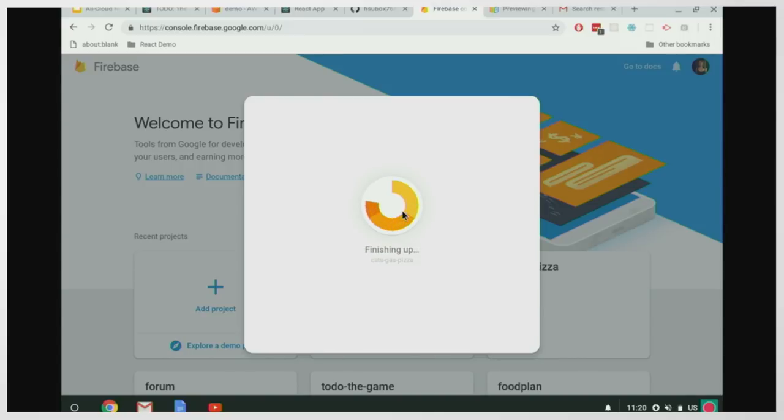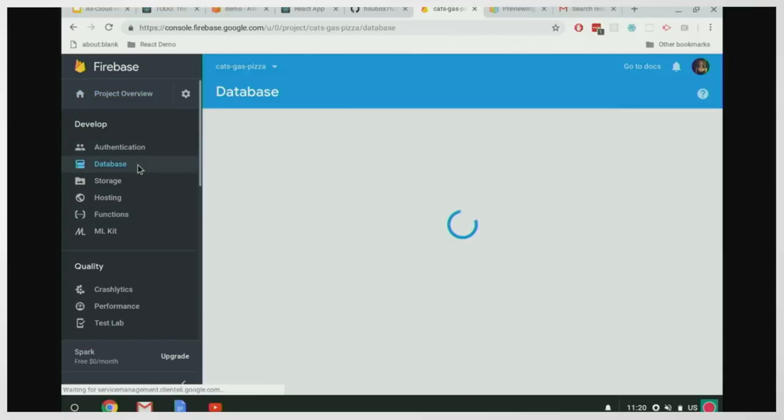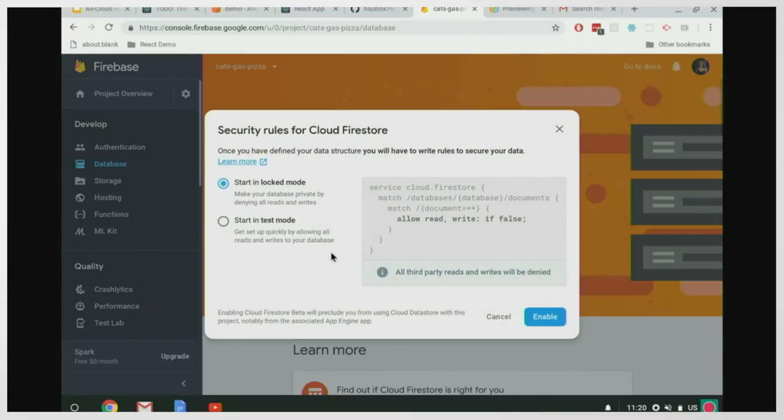So Firebase is a backend as a service. It provides the database, which we're using now. It also provides auth, storage, cloud functions, and even machine learning. So you see right here. So first thing we want to make is the database. We want to use Firestore, the real-time database, and start in test mode so we have full access.